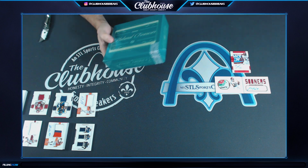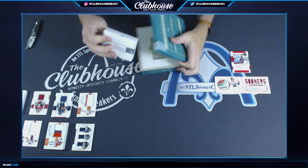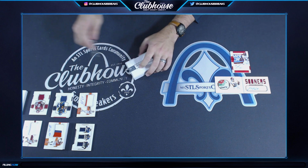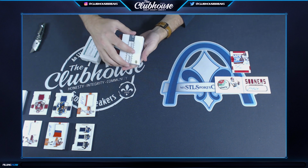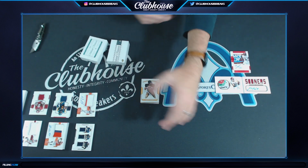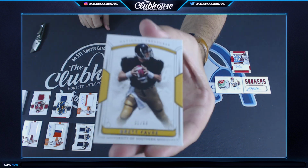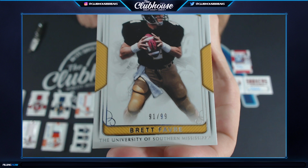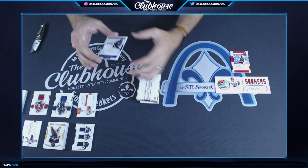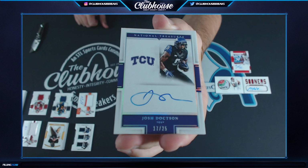And box number 4. Got a fatty in there. Of 99, Brett Favre. Next. 17 of 25, Josh Dotson. Nice. TCU auto. 17 of 25, soup.